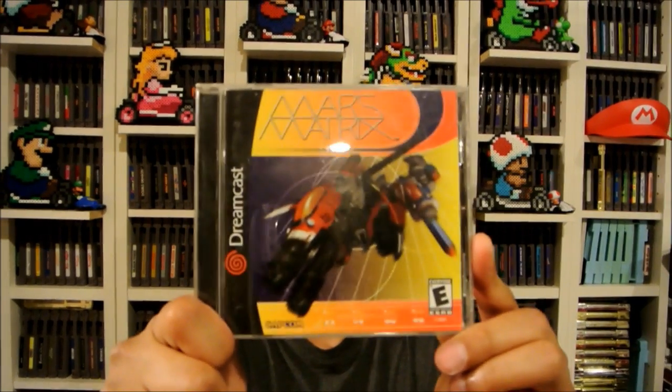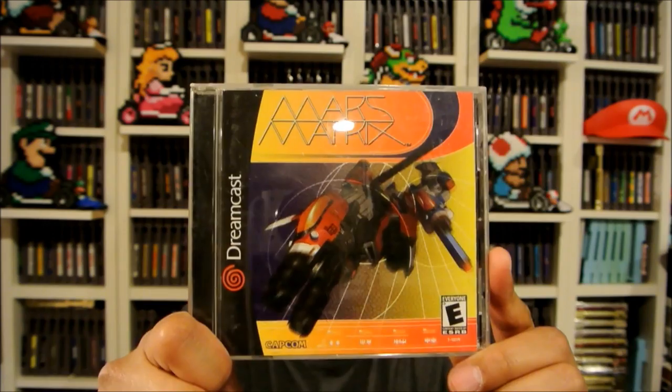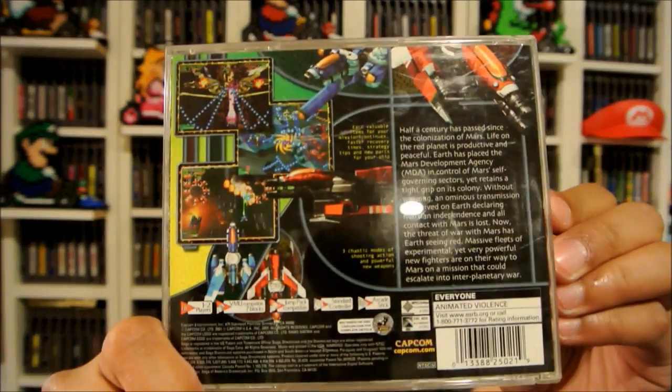$1.20 each. Now the best game is this one. I have this loose with the manual, but this is complete. Mars Matrix. Shoot 'em up game. Complete. Whoa. $1.20 for this? That's freaking crazy. This goes for maybe 70 bucks online.